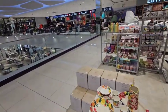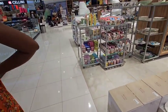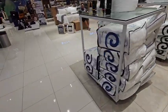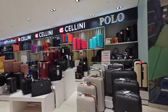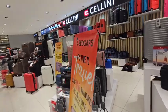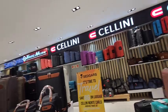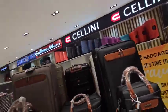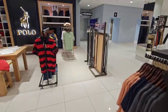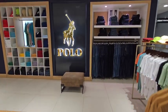Cute. Hey, I got the luggage bag in here. Okay, unsere. La Hotel. Oh, this is nice. I wanna buy a bag here, Polo. Oh, this Celine Polo. Effie. We're on the Polo side. Isn't this pretty?